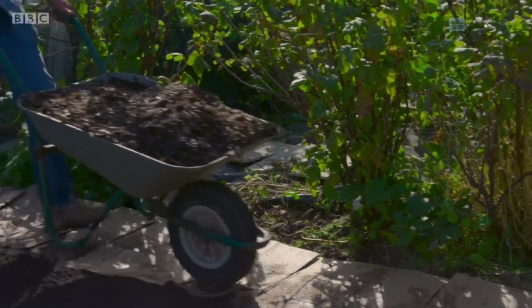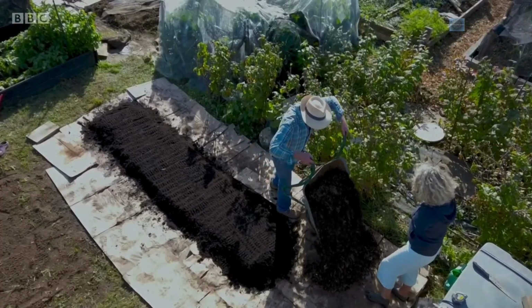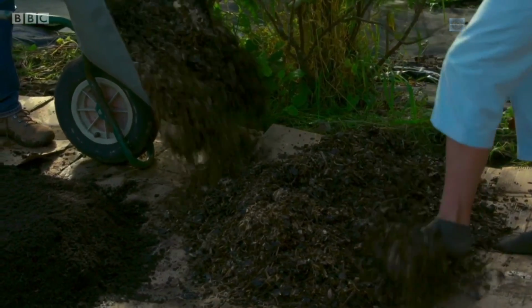It's time to get the path down, and I've chosen wood chippings as it's nice and spongy underfoot.